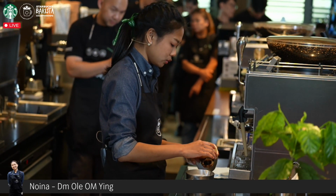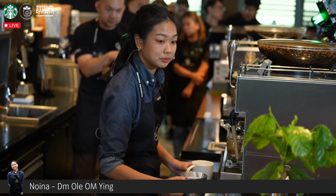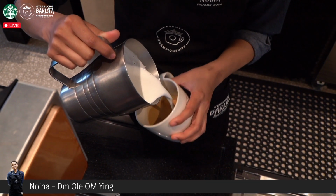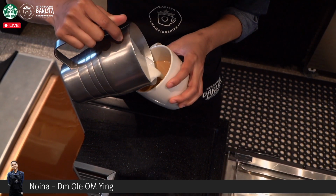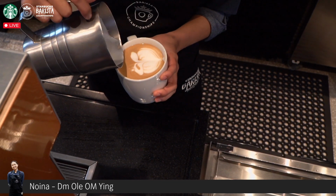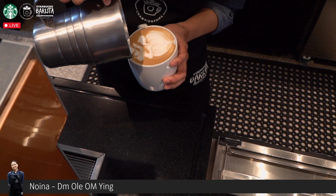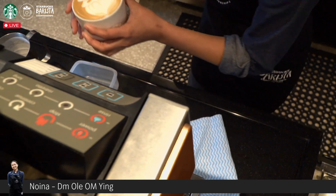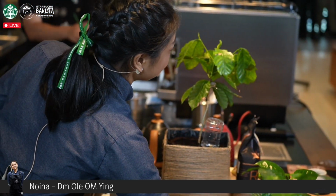For this cup, I will also use 2 shots of espresso. As I said before, I drink strong coffee and want it to contrast with the steamed milk. Here is the endless love, gulab vieng ping.